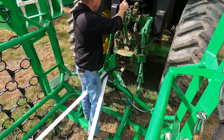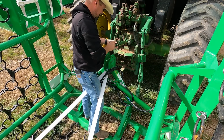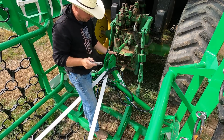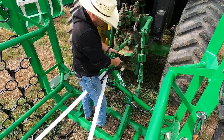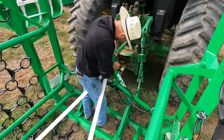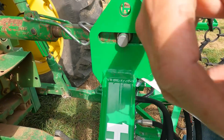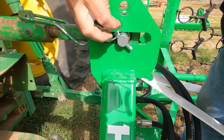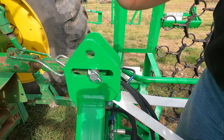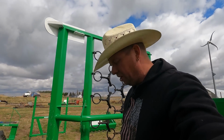Got one more hitch to drop down. Now this one's a little bit different than any 3-point hitch you've ever seen because you can use a solid hitch up here at the top, just a single hole. But down here, on this portion, we have a slide, this long slot. And what that slot is going to allow this to do is, as you're going over terrain, allow the whole thing to dip and move and follow the terrain as you're going.